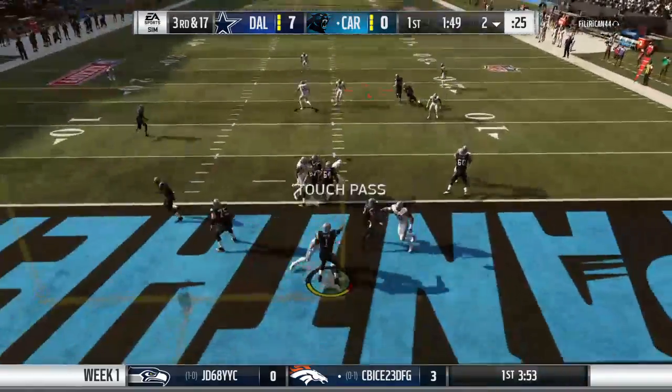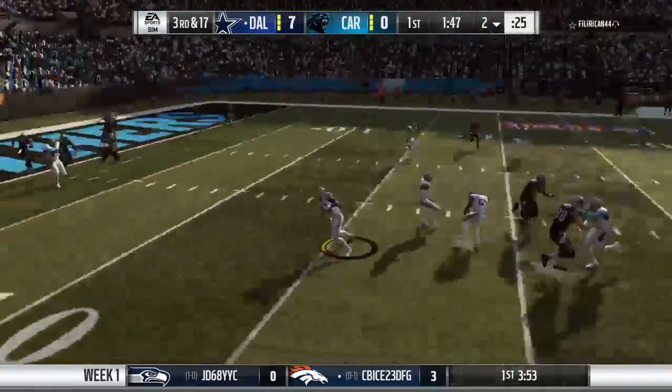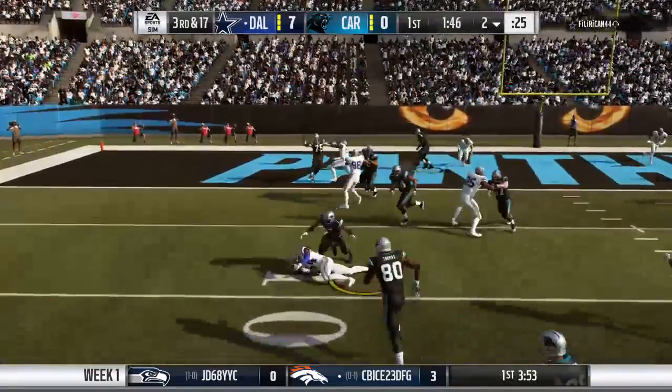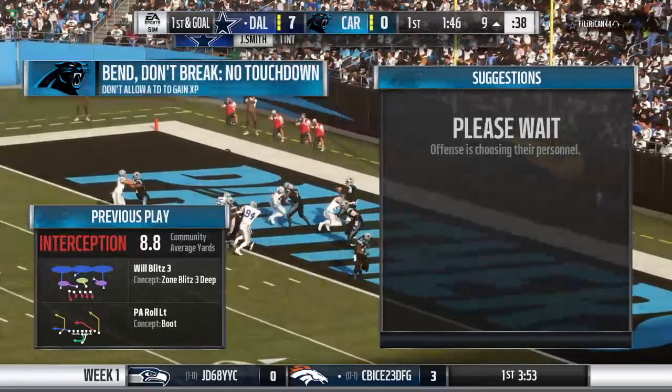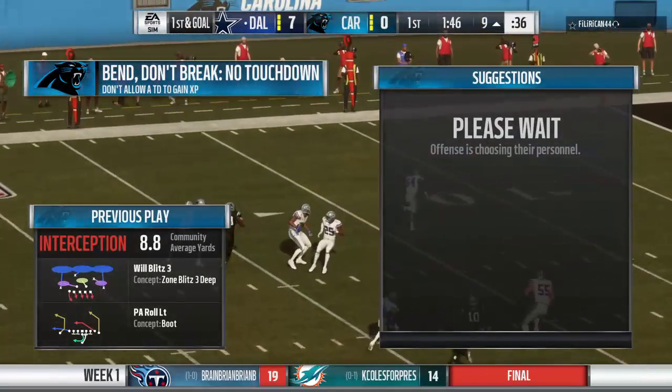From his end zone, Newton on 3rd and long. Into double coverage, and it's intercepted. Picked off by the linebacker, Jalen Smith, and he'll bring it back to the 9-yard line.